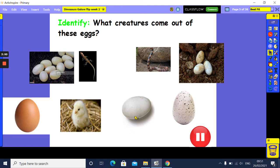What about this egg? You might also have seen this in a supermarket. This is a duck egg. This egg is bigger than a chicken's egg and white. It's a duck egg, and this is a duckling. A baby duck has come out of this egg. Again, the ones in the supermarkets and in your fridge won't have baby ducks or baby chicks inside.